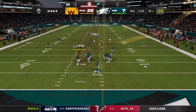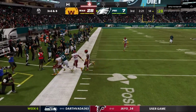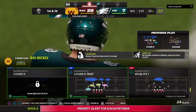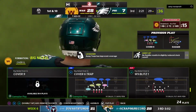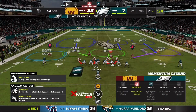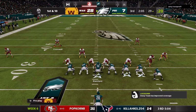From the gun, Blanchard. Complete, the tight end, Kelsey. And he'll be out of bounds just shy of the 30. For a tight end, he's got good straight line speed, and on that route, he's often the guy that gets overlooked. Nice job there finding him in stride for really good yardage.